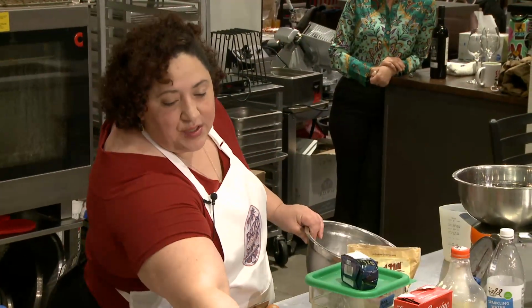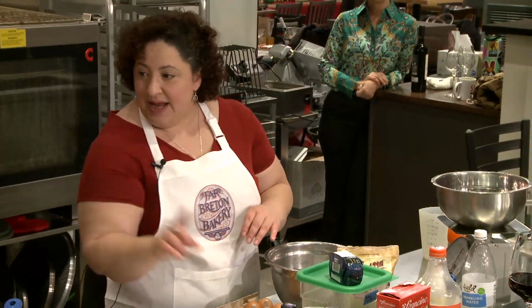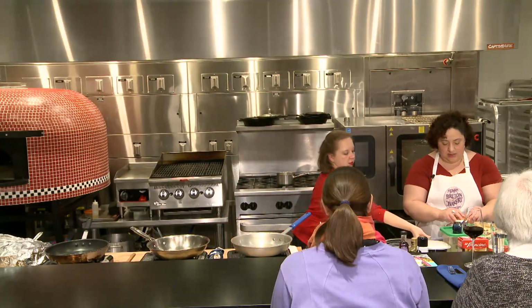So we'll start with the sweet one first. Let me have you hand me my whisk. That's at the end of the wooden butcher block. Sure. So it's going to go right there.